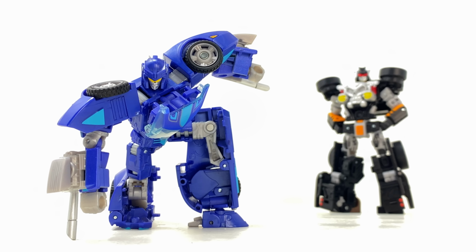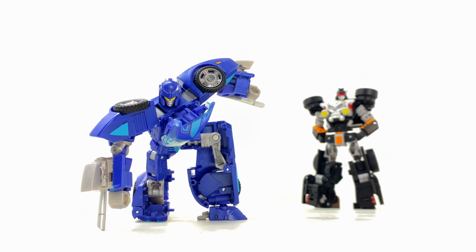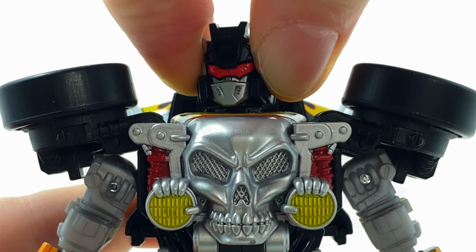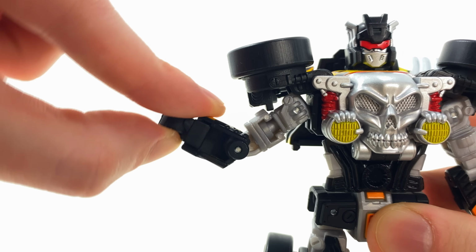Diving into their articulation, another benefit of having this crossover released in 2025 is that they are just as articulated as what you would expect from a mainline deluxe. So to begin with, the head is on a ball joint. This can look up, down, tilt side to side, and rotate left to right. The shoulders can kick forwards, backwards, and completely out to the side. The biceps can spin, with the elbows able to bend.